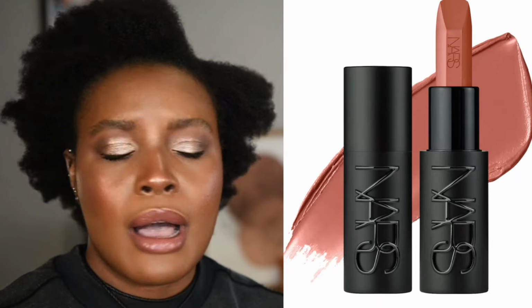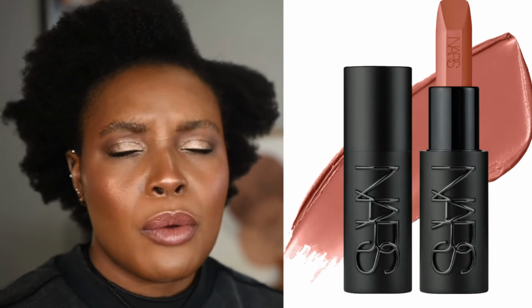I will say NARS definitely does do sales. I never really pay attention to the sales all that often, but I want to say they at least do 20% off. So if you are not at least Rouge, I would wait to go to the NARS website.